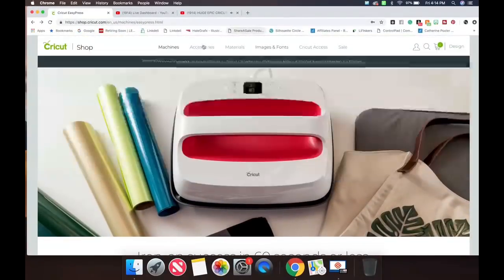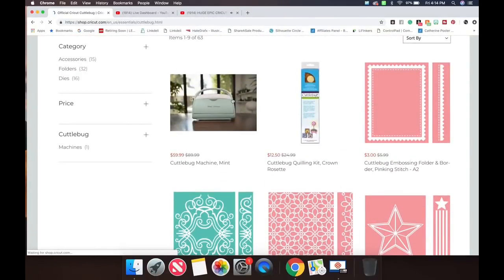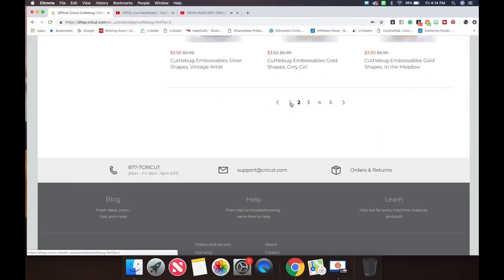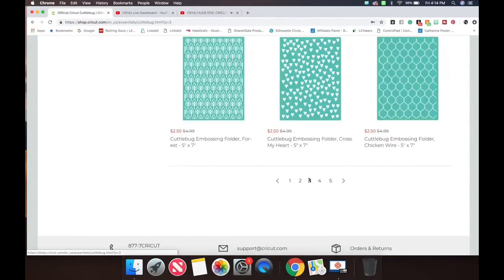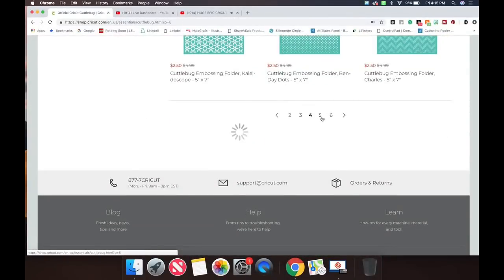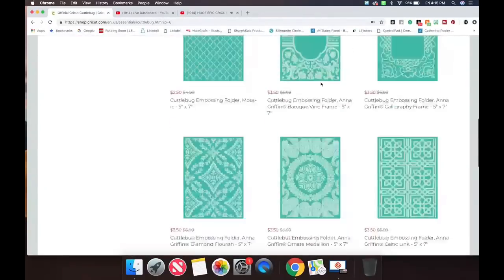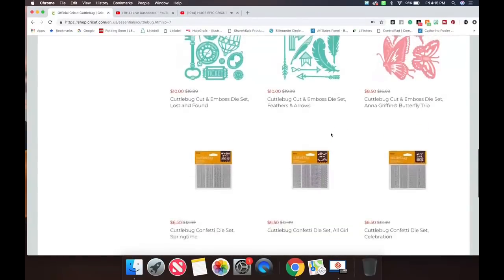One other thing I want to quickly show you, and then we will come back to us and answer questions, is the Cuddlebug is now $59.99. This is $30 off. So make sure you take advantage of that. All of the Cricut Cuddlebug accessories are half off. So this is all of the plates, all of your spacers, the dies, the embossing folders, and all of that. I'll update my links here in just a second because some of those prices now are incorrect. Those were what was on yesterday when I did my mystery box reveal, and it doesn't look like that is true anymore.